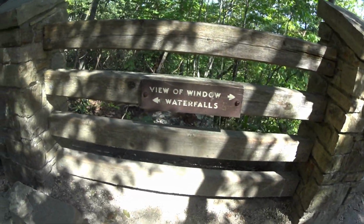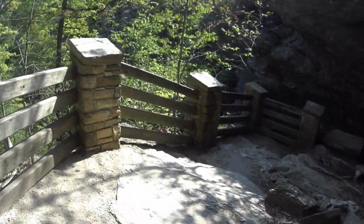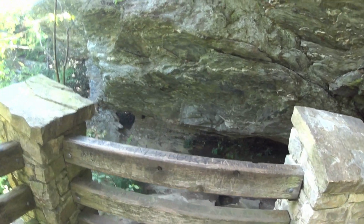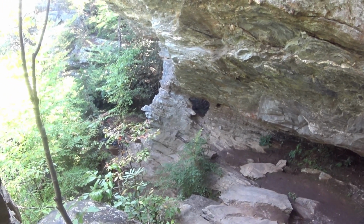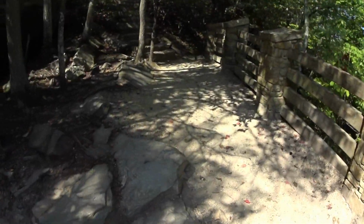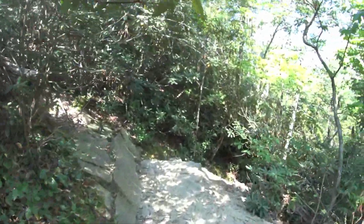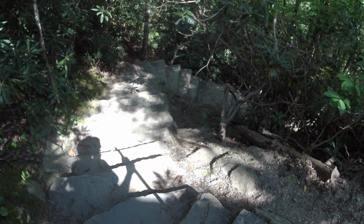View of Window and waterfalls. Just check out the Window. And there's the Window. Now we get to go see what the waterfall looked like. Little butterfly. More stairs.